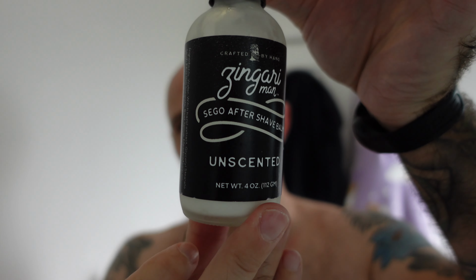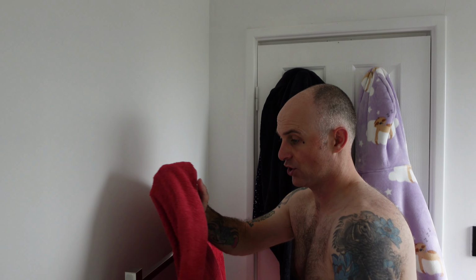Right, I'm going to finish off now just with a little bit of balm. And I'll just use some of this because it's right in front of me. Some Zingari Mann Unscented. 2 little squirts. And then off camera, we'll be going with a few squirts of the Fougere Gothique Eau de Parfum, which the scent strength on that is incredible. I mean, this is like a 9, the scent strength on that takes it all the way up to 11.